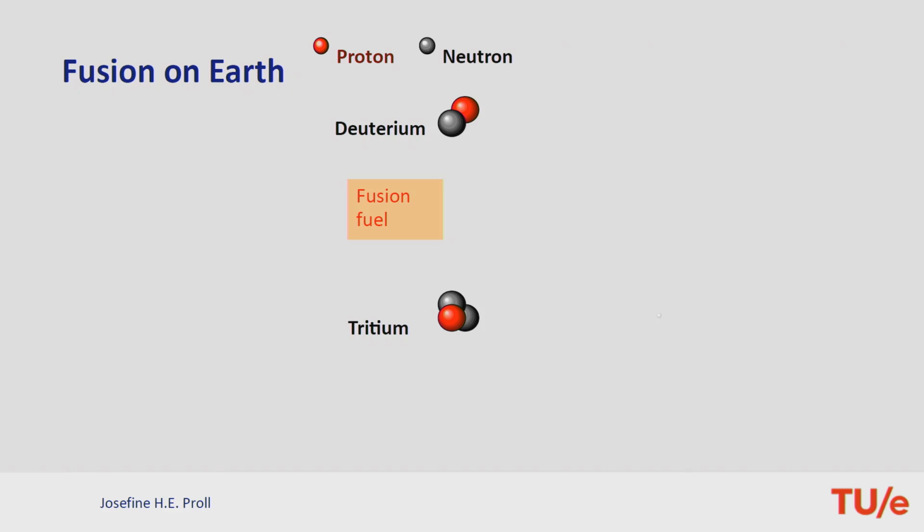Deuterium actually exists in seawater. It's also called heavy water. So it exists quite freely. You just need to extract it. Tritium is a bit of a different story. It's radioactive with a half-life of 12 years. So if there ever was tritium on Earth, it's now decayed and gone, but we can breed it. I'll come to that in a second.